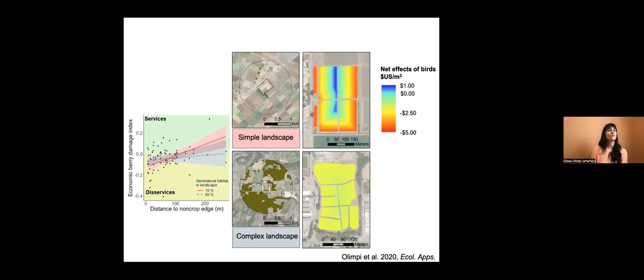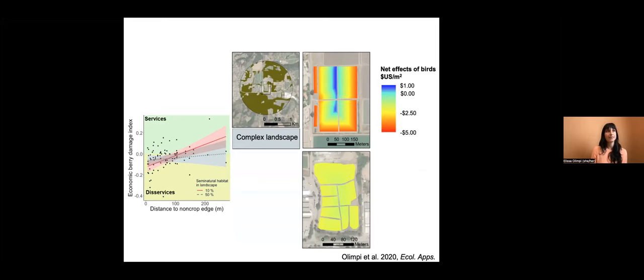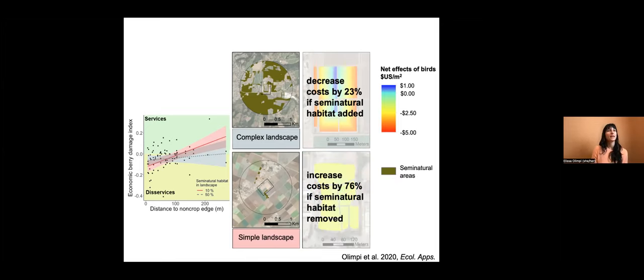So if we have the farm on the top and we add in habitat, and then the farm on the bottom, we take away habitat, we see that when habitat's added, we can decrease bird costs by 23%. And then if we're taking away habitat, so if we have habitat removal, bird costs would be increased by 76% on this farm. And so we do see a huge difference as far as how surrounding landscape mediates the effect that birds have.